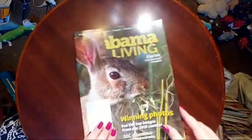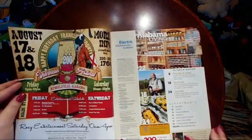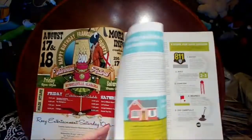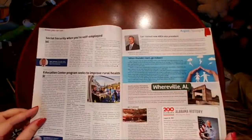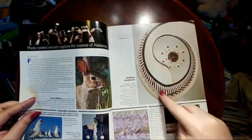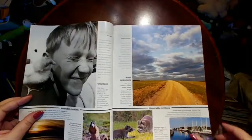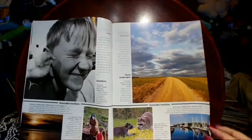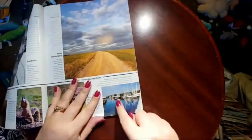So there's that. Here's another kind of travel-y, not travel-y, but hunting-ish one. It's got a rabbit on it anyway. Ooh, a watermelon festival. Going back to school. That's a pretty spiral staircase. Look at that. There's that rabbit and some birds, shorebirds. Little raccoons, a squirrel. That's pretty. Can y'all see that? That's gorgeous. And that's pretty.